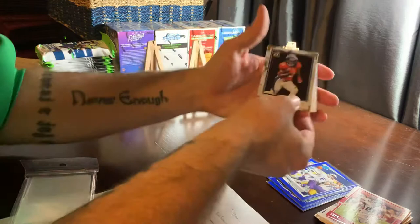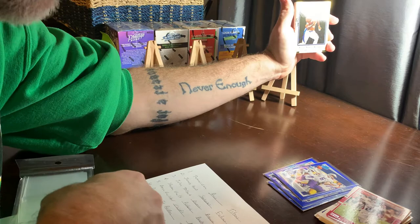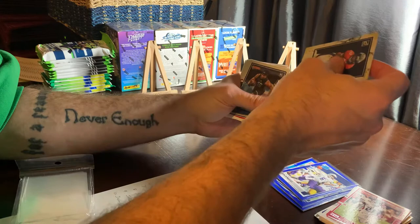So here's our fun cards. We have an Elite Series Rookies, Jerry Jeudy for the Broncos. You don't really get the best view on what they look like unless you see it in person. The lightning bolts are not as bright as some of the other Elite Series cards. It's still a neat parallel. Okay, here's our rookies. Kyle Dugger for the Patriots.